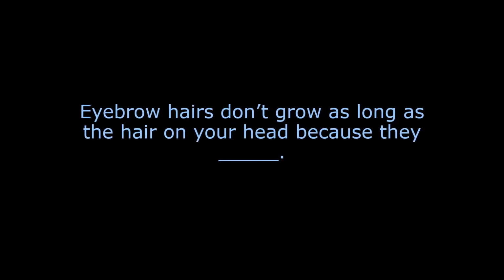Eyebrow hairs don't grow as long as the hair on your head because eyebrow hairs, what? Well, let's check it out. I know they don't grow very long. Period of time. So let's check. Grow very, very slowly. I think they grow normal speed. They just don't grow for a very long time.